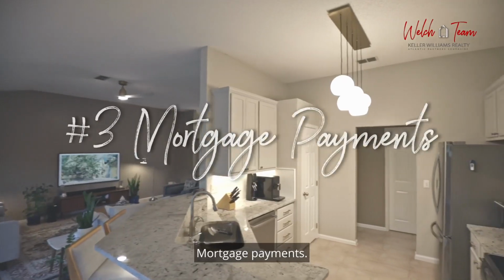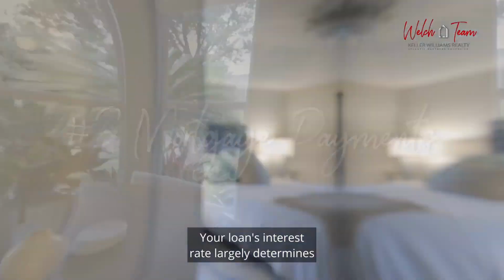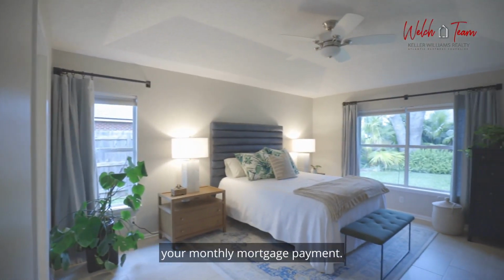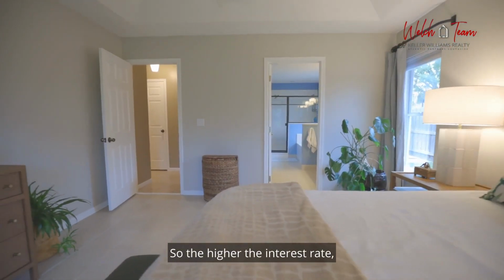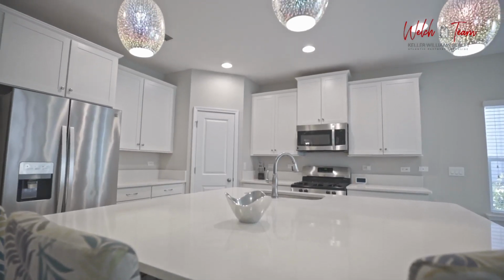3. Mortgage payments. Interest rates also affect mortgage payments. Your loan's interest rate largely determines your monthly mortgage payment. So, the higher the interest rate, the more you'll have to pay each month.